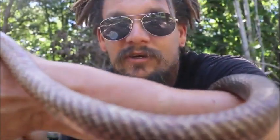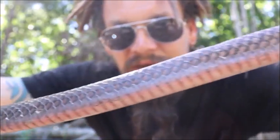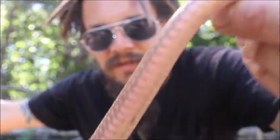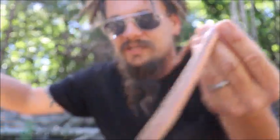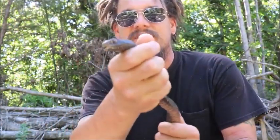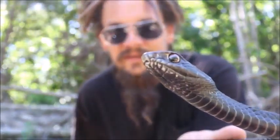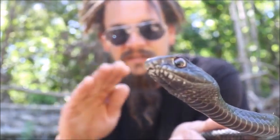So I'm gonna let you guys see this long transition of color here. Just a beautiful snake. Check that out. Still going, right? Look at that. But yeah, just a very cool, crazy, excellent snake. This guy, again, if I let him out a bit, he'll probably take a couple swings at me. Check out that color. Check out those eyes. A very alert snake.